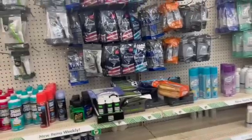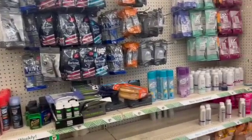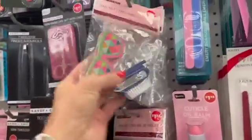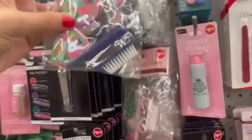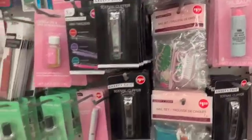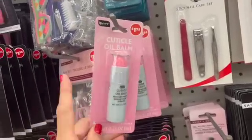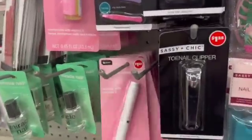I know that they have out some new shaving creams. I'm not seeing it, but look, the store does have these. These are the Native dupes. I already got it. I already got all that. Oh my gosh, look how cute that is. I already got this, the cuticle balm. I've already hauled that. And this too.